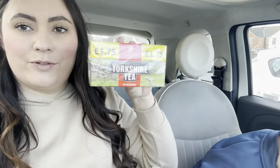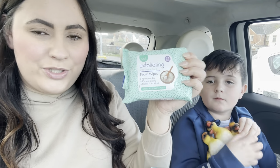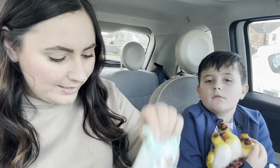I literally just picked up some tea bags. So I've got some Yorkshire tea bags and also these exfoliating wipes I always use. These are two for a pound. So I've got two packs of those.